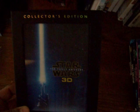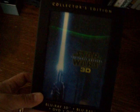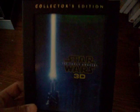Picked up this Blu-ray here. The rest of this is all Blu-ray. Star Wars Force Awakens 3D. Got this cool lenticular cover, and it's the 3D version, which is neat, because this was very cool in 3D. It wasn't the best, but it was cool.